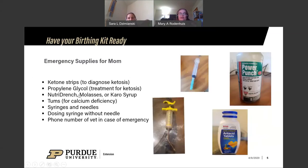All right, so we have a toolbox that we keep a lot of this stuff in. That's our go-to. It's in the barn. It's where all of our lambing or kidding stuff is. And so for mom, some of the things to have on hand are ketone strips to help diagnose ketosis. If you've never experienced ketosis, it can be a fatal disease. Or if you've heard of pregnancy toxemia, that's ketosis. You can also diagnose this by a sweet smell.